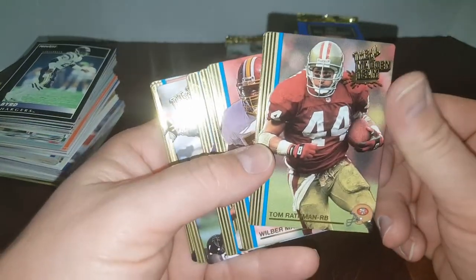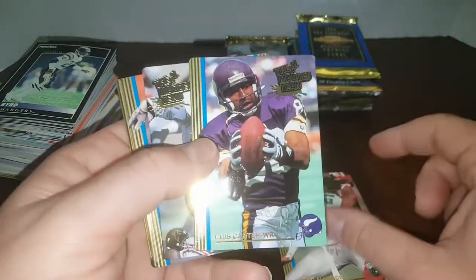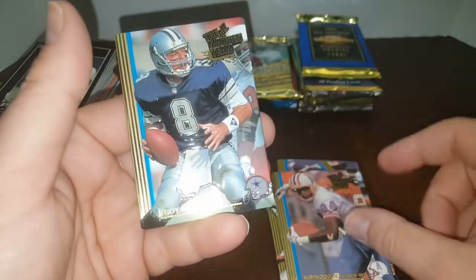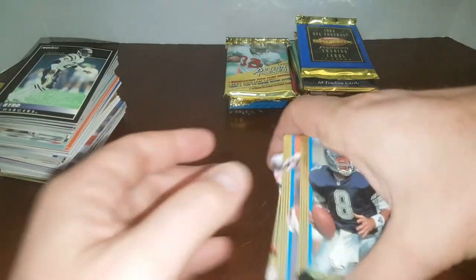Tom Rathman. Wilbur Marshall, Eric Allen, Kris Carter, Deion Sanders, a couple good ones there in a row. Haywood Jeffries, he was good for a while, and Troy Aikman. Pretty good. That was a decent pack for seven cards. We got three really good stars.